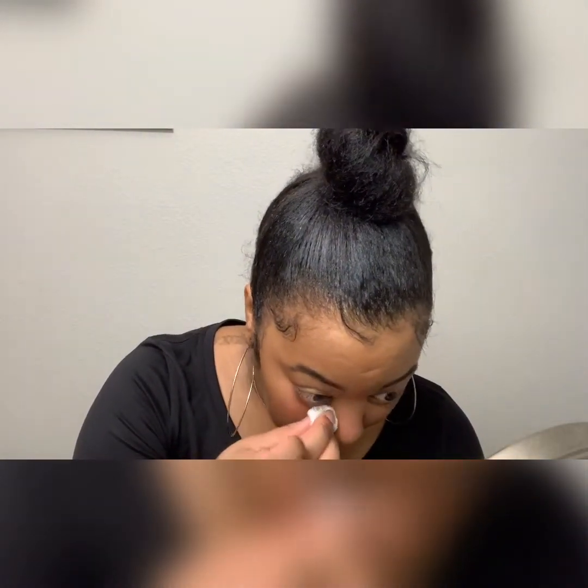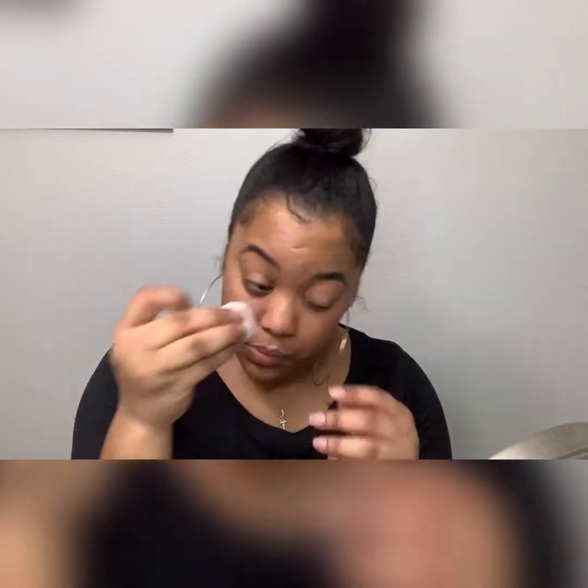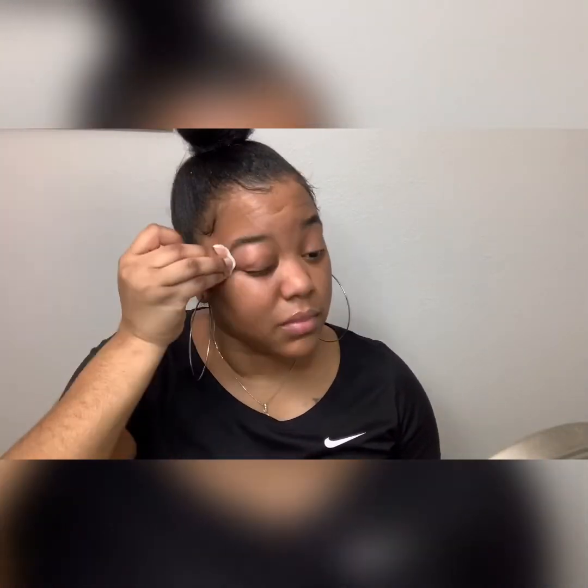Okay guys, so I'm going to be using this witch hazel just to kind of cleanse my face, prep my face for my foundation. You guys can use any type of toner that you use. For me, my go-to is always going to be the witch hazel. You can also pair this with cocoa butter, and it works really good for discoloration and dark spots that you'll have on your face.